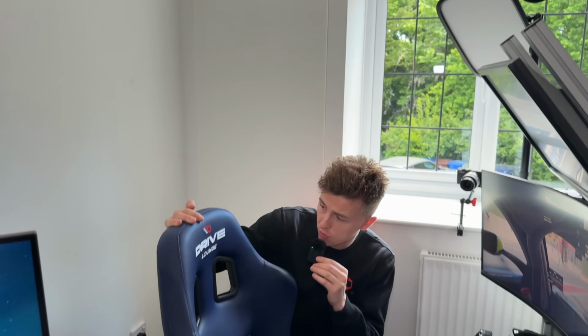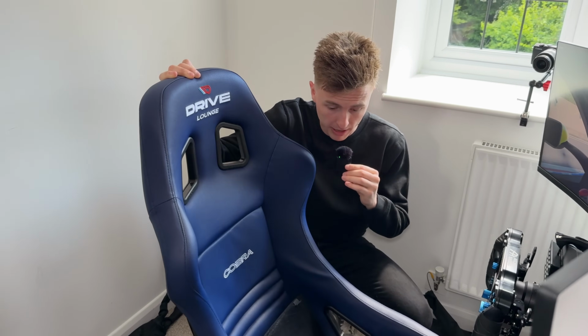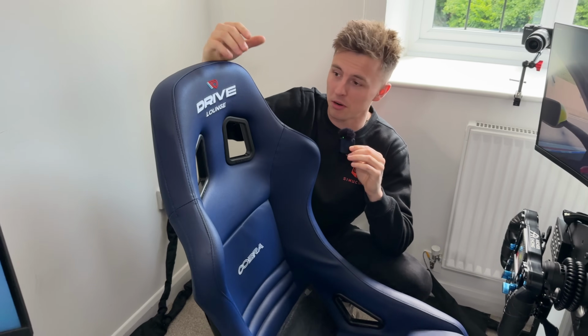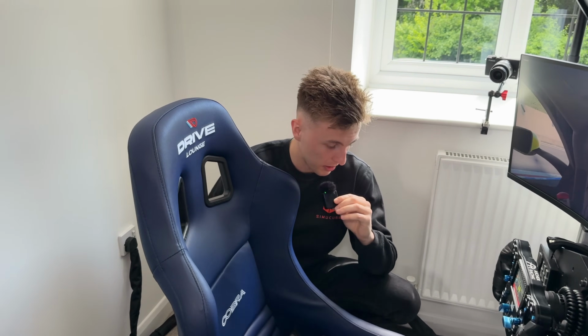So, Cobra Seats Drive Lounge Edition chair, which is a new chair. My old chair was a Cobra Seats one. It was more racy than this one. It was made of this sports material, but being honest, year on year with the sweat in the rig, the material just didn't handle it very well and it got a bit manky, whereas this leather one you can clean quite easily. So I much prefer this chair.